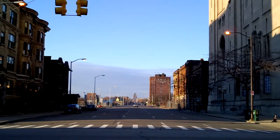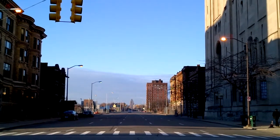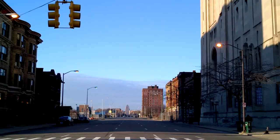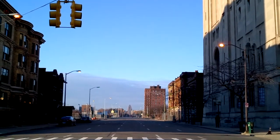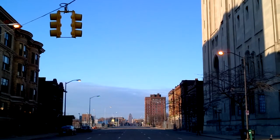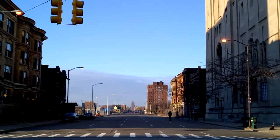So I'm just here at the edge of Cass Park, and off in the distance on the horizon at the end of this street, 2nd Street in downtown Detroit, is this building all by itself, standing majestic, something like the Empire State Building. And I don't know what it is, so I'm gonna go find out.